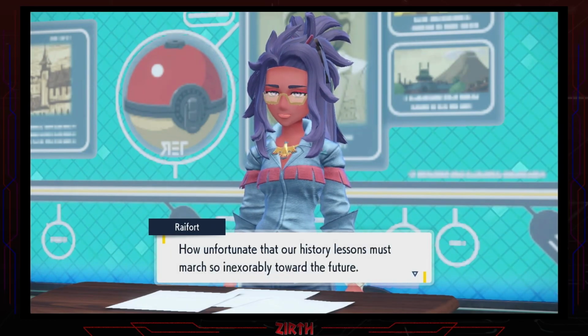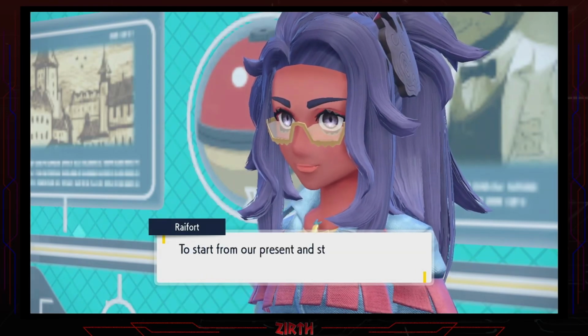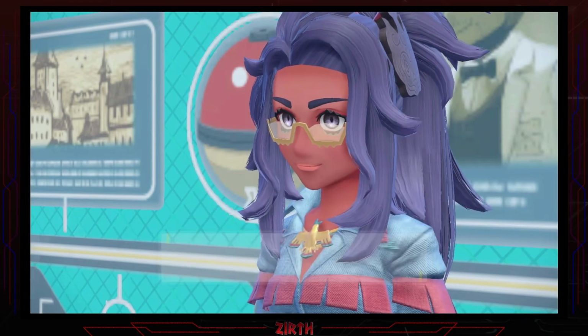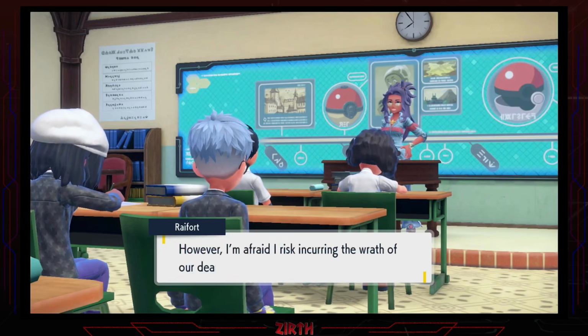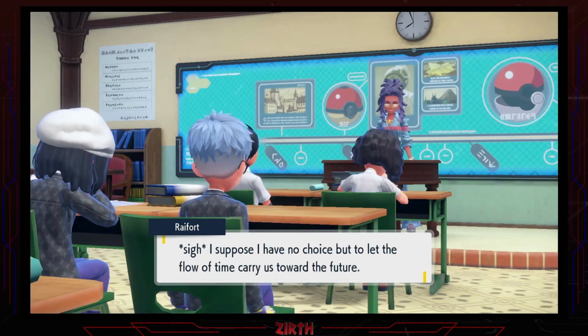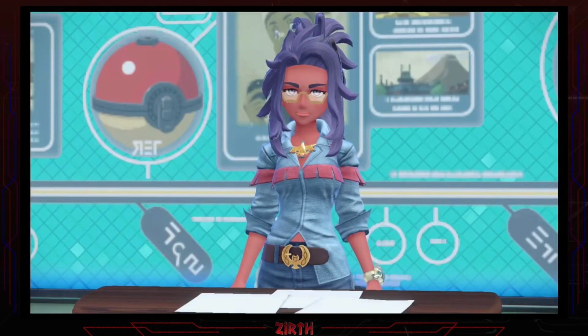How unfortunate that our history lessons must march so inexorably toward the future. Would it not be more fun of an adventure to march toward the past instead? Depends. To start from our present and study history in reverse? Yeah, I think it would be. So you agree with me, do you, Zero? However, I'm afraid I risk incurring the wrath of our dear director if I stray from the curriculum. I suppose I have no choice but to let the flow of time carry us toward the future.